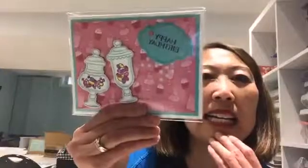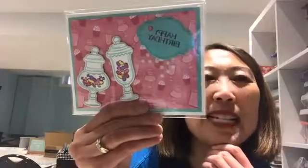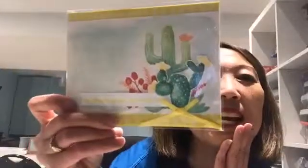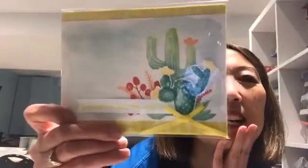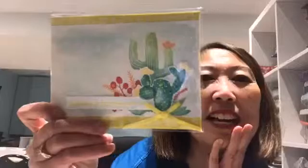Here's another retiring one. I don't know who made this one. I don't think they put their name on the back. But it's using that Candy Sweet in the Occasions catalog. Let's see. This one is from Sophie Ouellette. Look at the cactuses. Again, I can't remember the name of the set at the moment, but it's in the Occasions catalog. It is retiring.